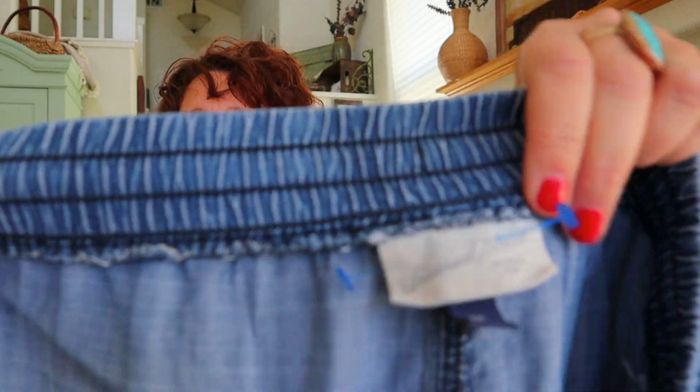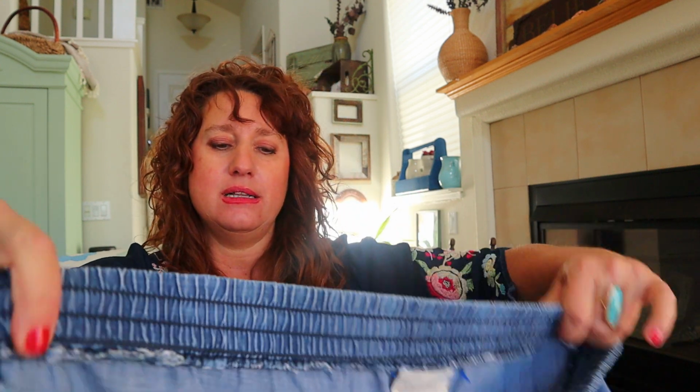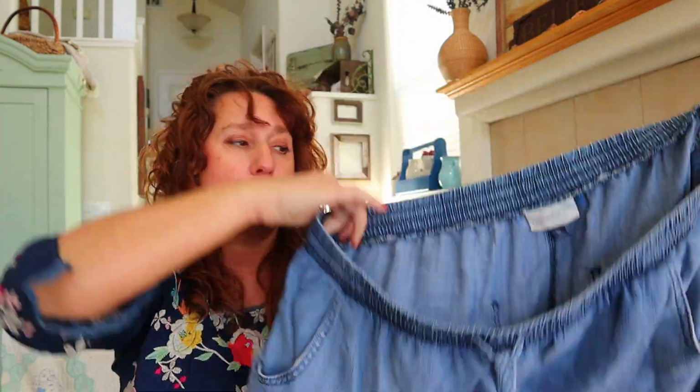These I love, and the only reason I got them is because they are a big size. This is Universal Thread from Target, one of my favorite Target brands, actually. I swear, does this happen to you guys when I'm at the thrift store? I'm like, oh, I love that. Oh, it's Target. I love that. It's Old Navy. It's like I love everything Target and Old Navy. Classic pull-on chambray lightweight denim shorts in an XXL though, so those will still flip okay.